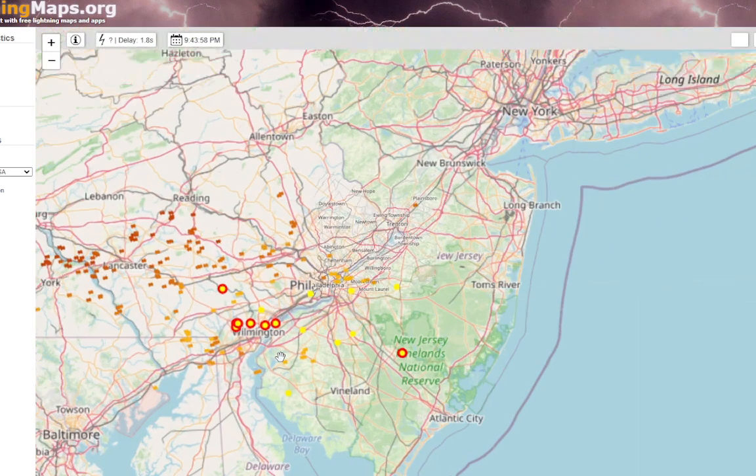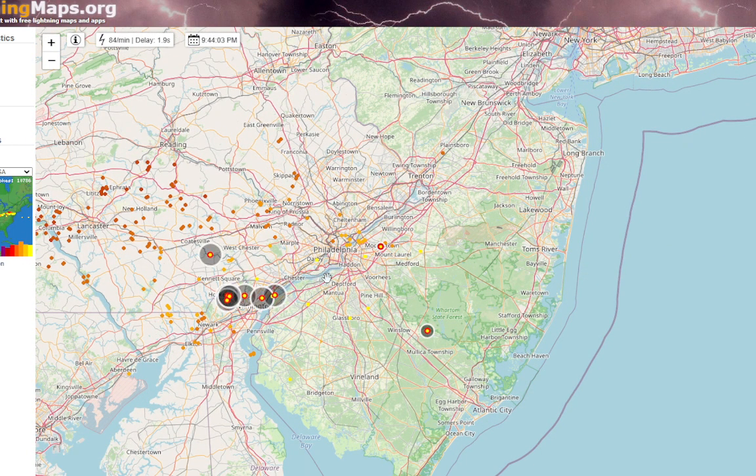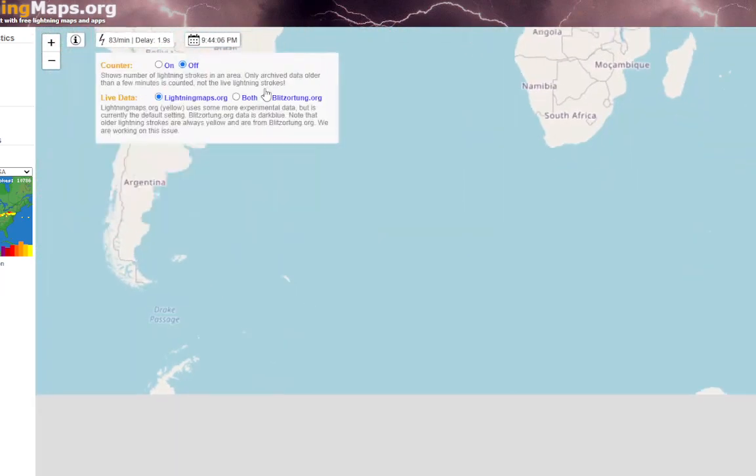And you'll see, yep, we do have a thunderstorm around Philadelphia right now. I can see all the lightning going on right there. So they are getting a thunderstorm, which is not a surprise considering how warm.